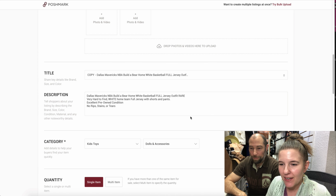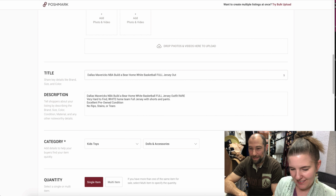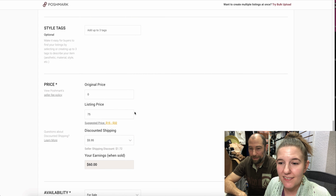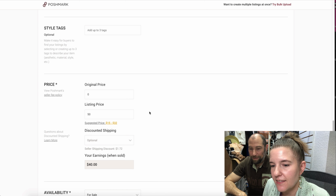Here you go. But it's going to say copy in the title. Look at this. Y'all, don't be messy. Take this out. Everybody knows you relisted it. Take that out, and then make sure everything's right. If it's not selling, I have this price at 75. Good Lord, child. Let's put this down to 50. Let's try to get this thing out of here.